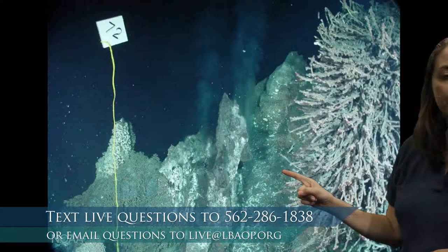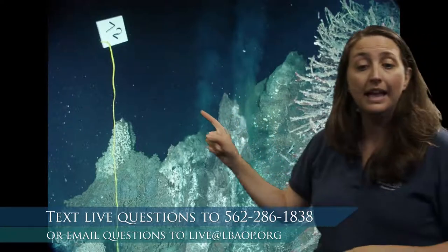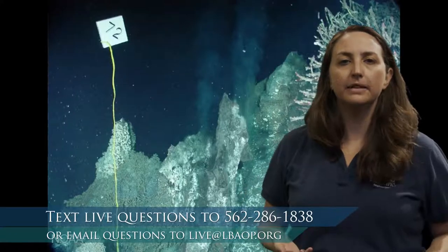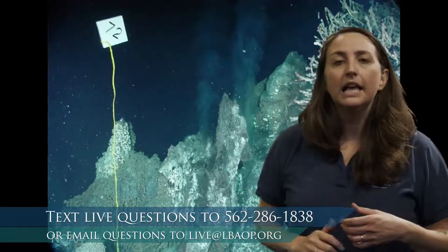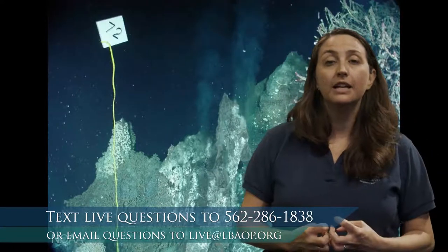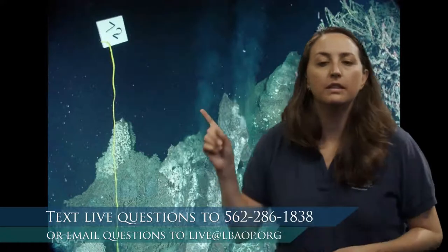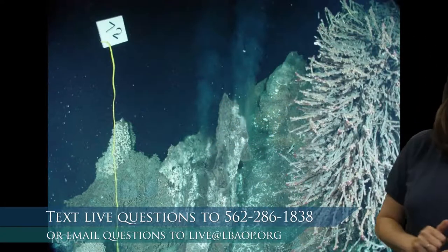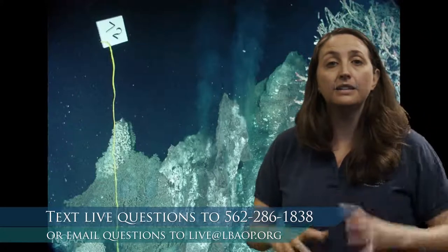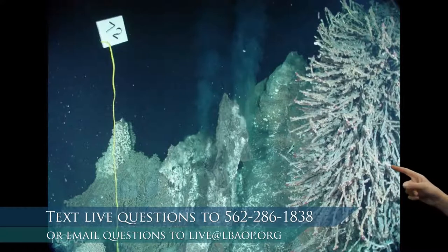So these hydrothermal vents have this superheated water, it's very cloudy, and believe it or not, there's a ton of bacteria, these microscopic organisms that are taking those chemicals and converting it to energy. And that is called chemosynthesis. So the process of chemical transfer of energy versus sun transfer of energy. And that is supporting these little communities at the bottom of the ocean.